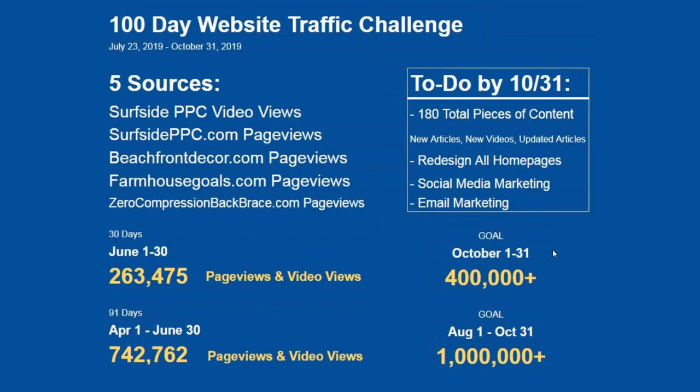So here's what I'm going to be doing. I'm going from July 23rd, so I've already started this, to October 31st. I have 5 sources that I'm going to be using: my Surfside PPC video views, my surfsideppc.com page views, Beachfront Decor page views, Farmhouse Goals page views, and Zero Compression Back Brace.com page views. So I'm using 5 different sources, websites that I'm working on, and the YouTube channel.